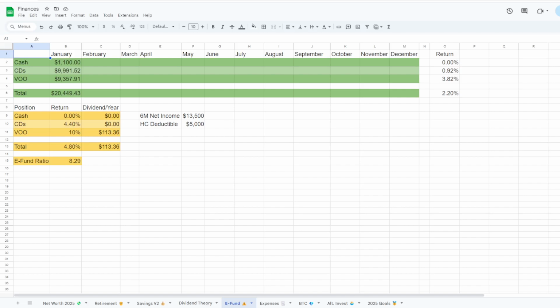Today we're going to go over my eFund portfolio and how it's been doing. Of course, I have my eFund split into 3 cash CDs and VOO, and that is just to try to beat inflation on the returns it gets, so I don't have to keep putting money in. I will put money into my cash position every year to account for inflation, but other than that, it should be able to run itself without too much interference.